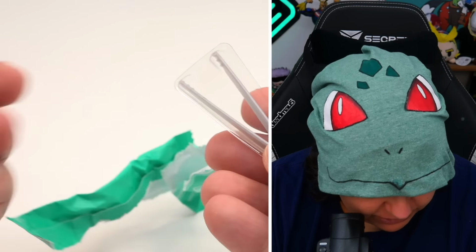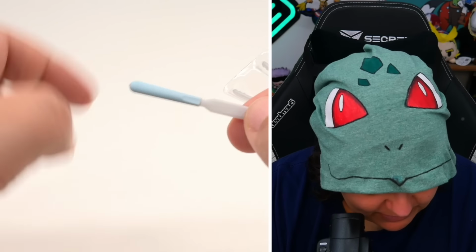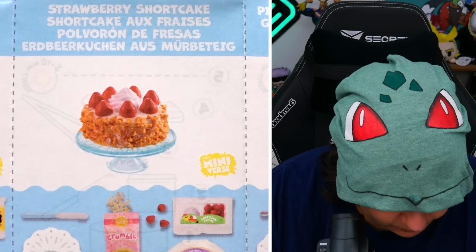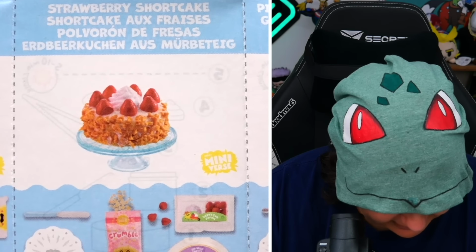And last but not least, we should be getting our utensils and tongs in here. So we have just the tongs. Oh, no, that's not true. We have a spreading knife. And according to the instructions, we are making a strawberry shortcake.